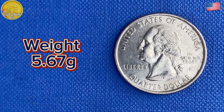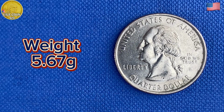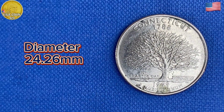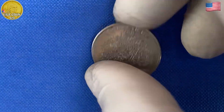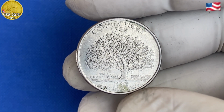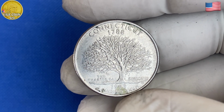Top 1. Today, we're diving into a particular coin that may surprise you with its value. The 1999 Connecticut State Quarter from the United States. Released as part of the popular 50 State Quarters program, this coin has become one of the most valuable state quarters in recent years, with certain specimens fetching prices that exceed all expectations. So, what makes the 1999 Connecticut quarter so special, and why is it worth so much? Let's explore the journey behind this remarkable coin and uncover what makes it a true treasure in the world of numismatics.